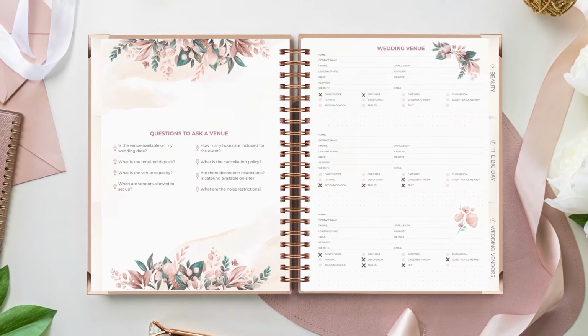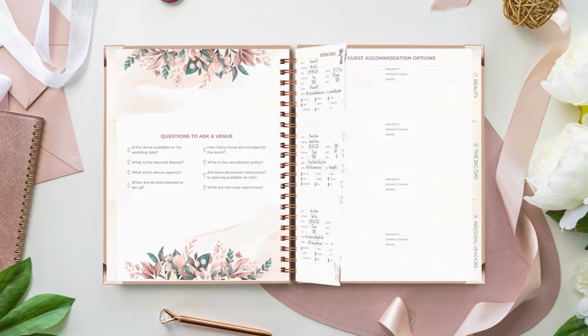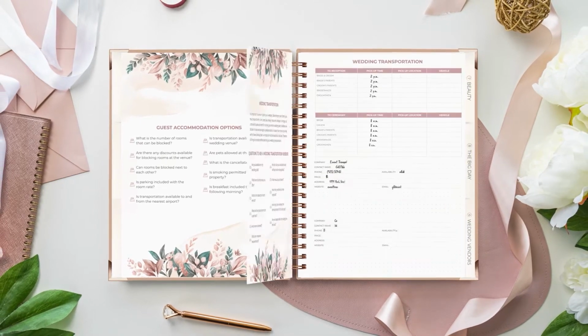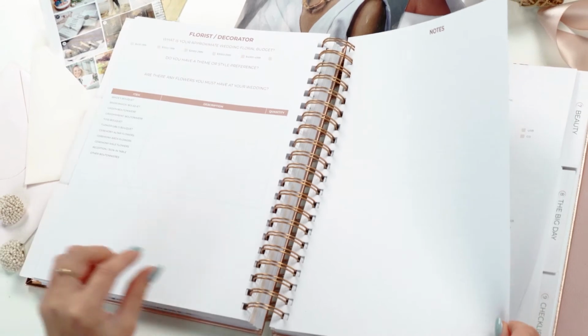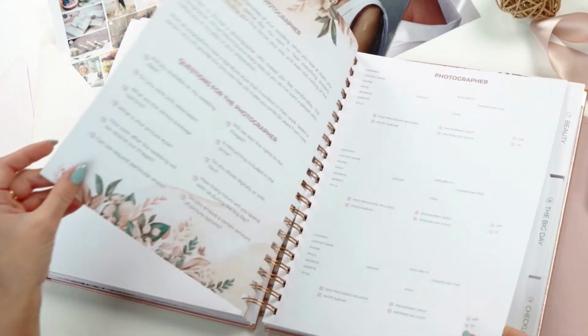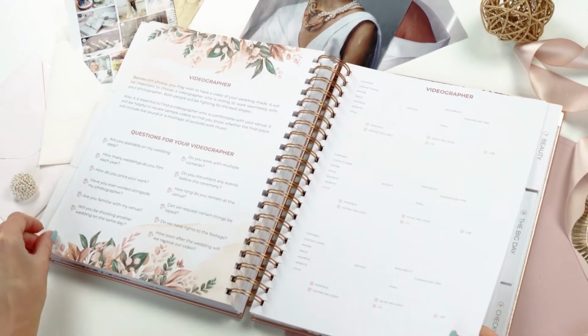Here, you can find helpful questions to ask the venues in advance, list your venue options, and plan your guest accommodations and transportation. The next section is focused on the wedding vendors. Use these pages to choose everything from your wedding invitations to food and bar menus to flower arrangements.